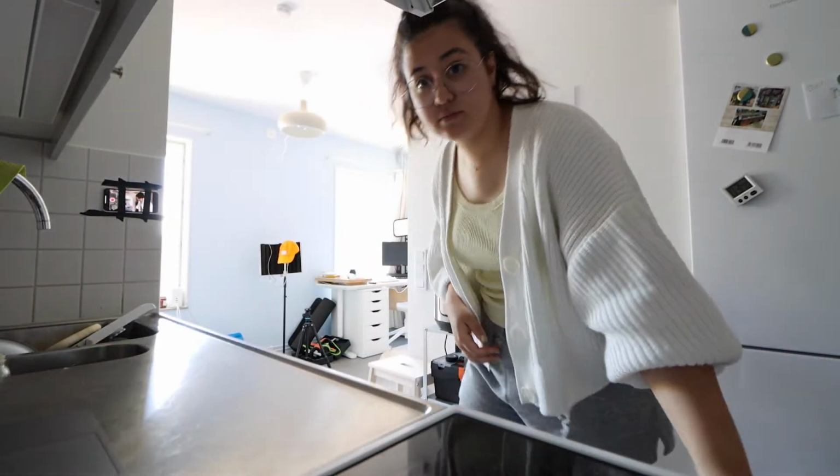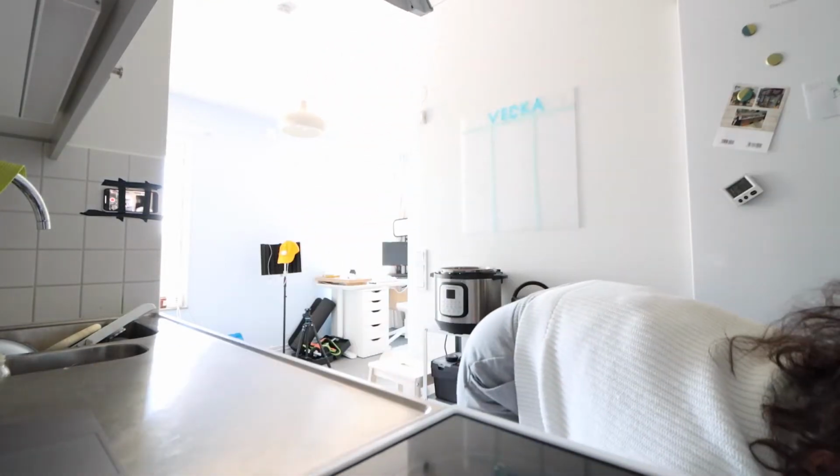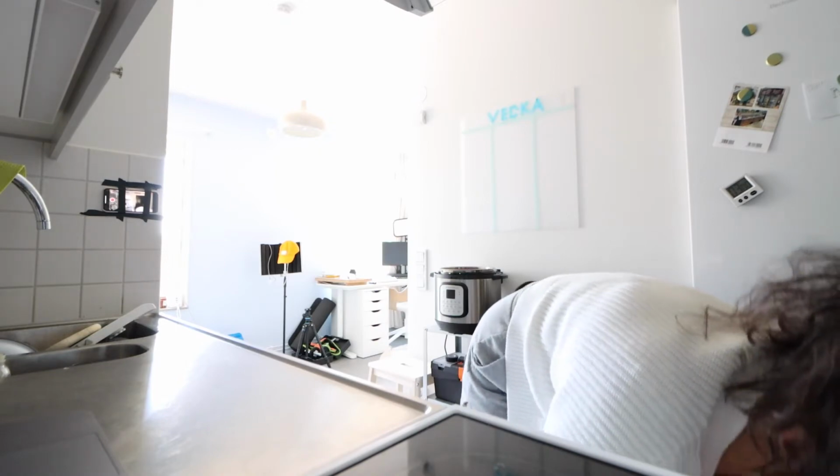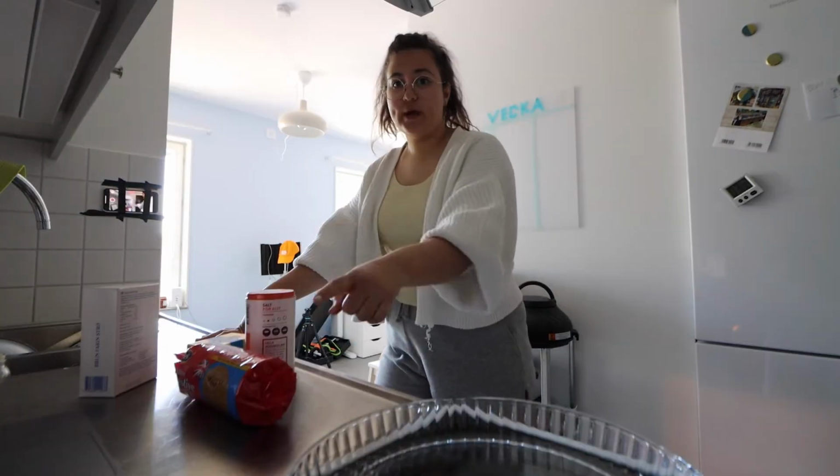So step one, turn on the oven. Number one, where do we start? Starting with the crust. So let's get our tin out. Let's weigh out what we need.